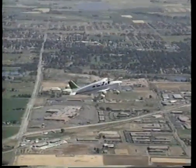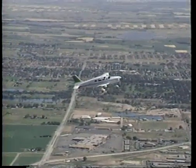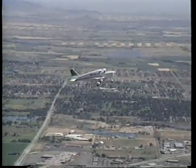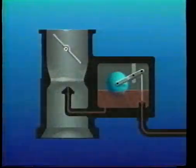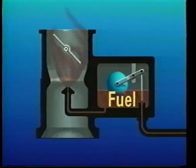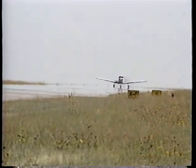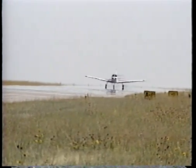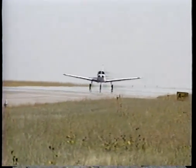To achieve the best performance from your engine, each cylinder must receive the proper fuel-air mixture. The engine induction system lets you regulate the proper mixture required during different flight conditions. Before the mixture enters the cylinder, a carburetor meters the correct amount of fuel and then combines it with filtered air. The carburetor, however, is calibrated to provide the proper fuel-to-air combination at sea level when the mixture control lever is set in the full rich position.